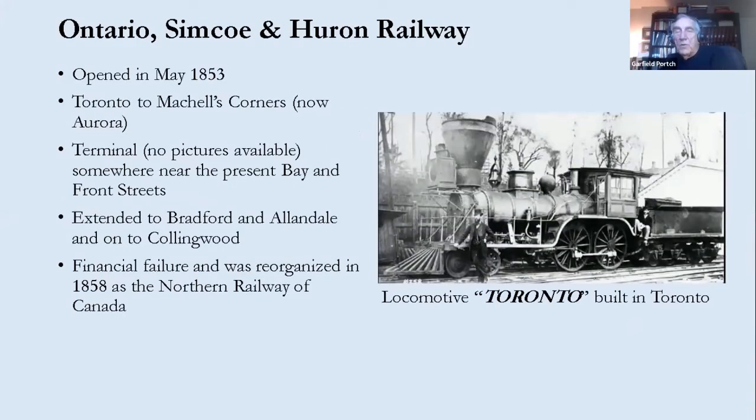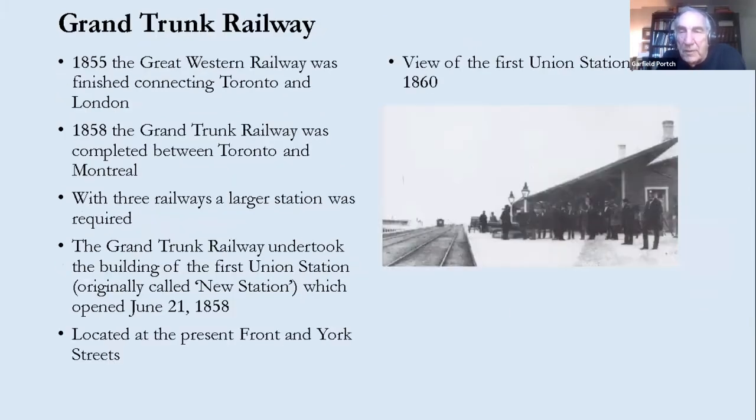There was a railway station near Bay and Front Street for the, as you can see, the Ontario, Simcoe, and Huron Railway. And this was a locomotive that was built downtown, by the way, and carried by a temporary rail system to connect to the railway system. And this railway ran between Toronto and Bradford, and it finally collapsed. It was a financial disaster and didn't do much.